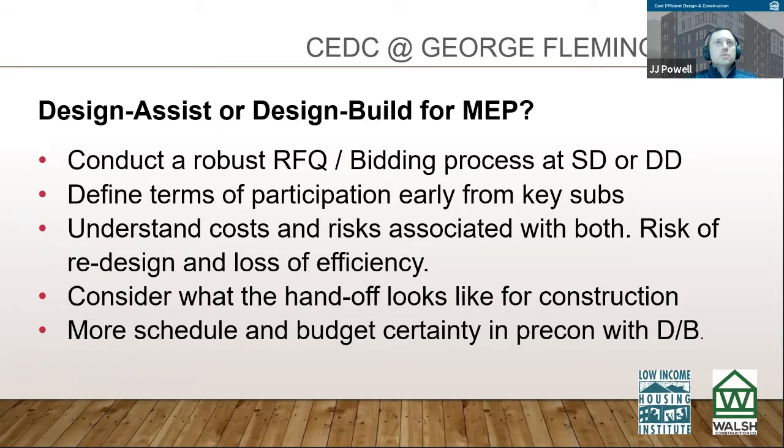And we just said, look, this is where we're going to start, like Eric said, with a baseline. You really want to define those terms of participation early, and really think about what that's going to look like from design through construction, and really integrating foremen, really integrating the folks that are going to be leading in the field, to be able to understand the decisions that are made upstream in design, so that those decisions aren't reworked again and rethought of, and are really carried out. Like Eric said, more schedule and budget certainty in pre-con with the design build. Just basically, gaining that certainty, which is hard to get these days, and it's really achievable if you involve those folks at the table.